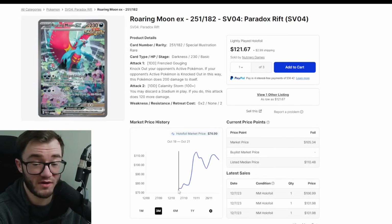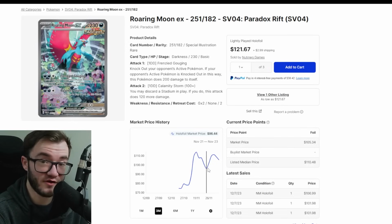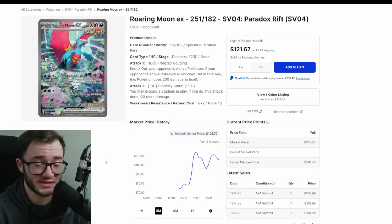When Paradox Rift came out, it was around 75. And it went as high as 115. It did drop back down to 95, 96, and has trickled back up. This is very good. This is one of the very few cards that's over $100. I think it will hold, actually, to be honest. I think a lot of people really like this card. Like I say, artwork really does help it. And the pull rates, again, you know, opening 700 packs on average to pull this card is very, very tough. And that will help keep this card afloat with its value moving forward into next year.